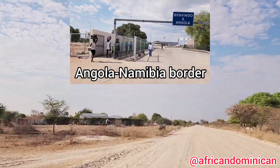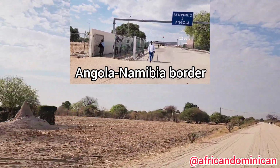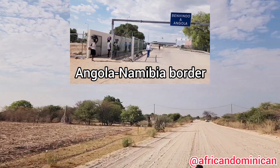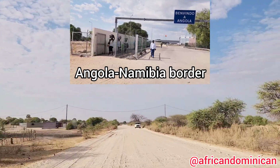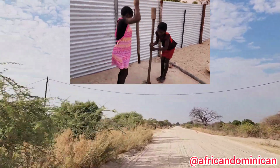You can also go to Angola, which is nearby as well. You can take a trip to Angola, a day trip if you want. Angola is another country, of course. You can take a day trip or go for the weekend. So again, you can never be bored in a village unless you want to be bored.